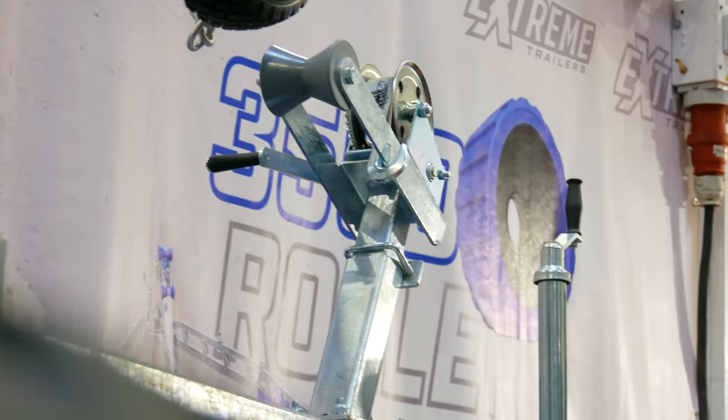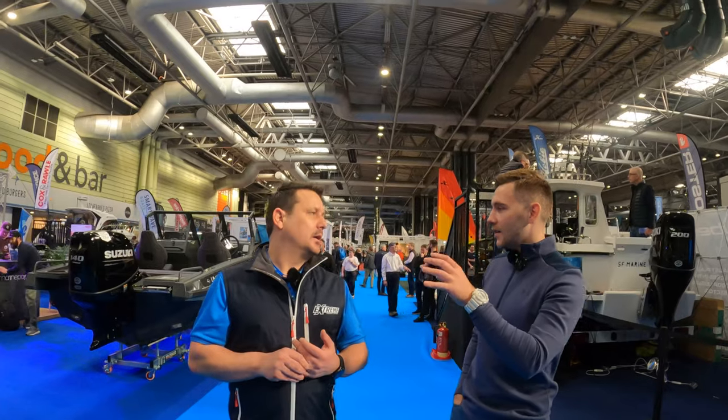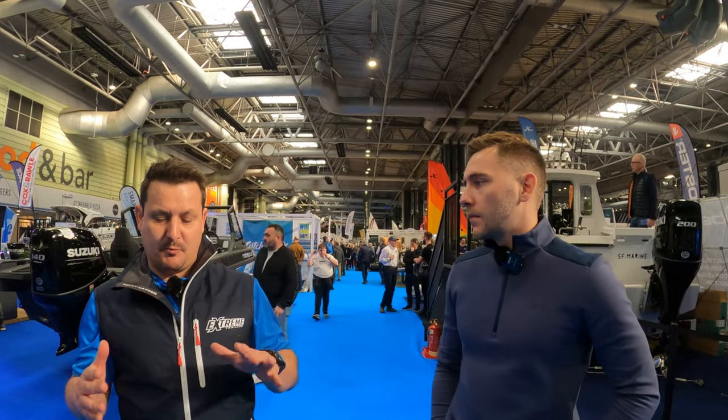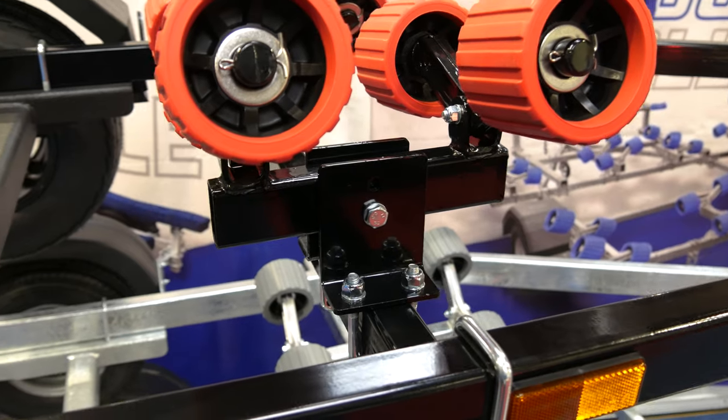Now, we're the modern take. We're the market leaders. When you see all the bracketry and stuff, the thing I've always loved about Extreme Trailers is it all looks so considered, polished and finished. That's CNC, right? Yeah, like those mudguard brackets. Typically you just have a flat plate and punch a hole or nibble the end. With us, it's nice rounded edges, folded, clean, accurate, and that's what makes us different to the rest.